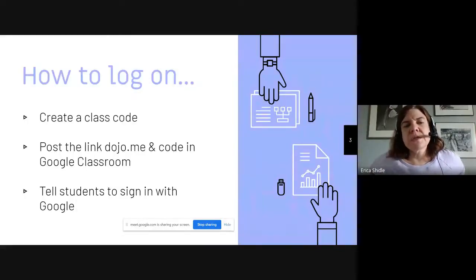So the first thing is to log on. You would log on through Google as a teacher. The students would be given a class code, and then it will prompt them to sign in with Google. And that is how the district wants them to be signing in, just to make it a little more seamless for you.